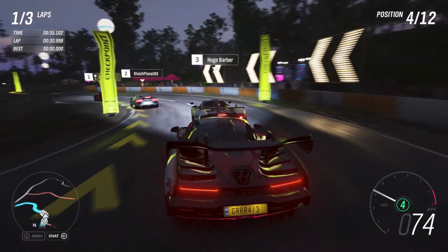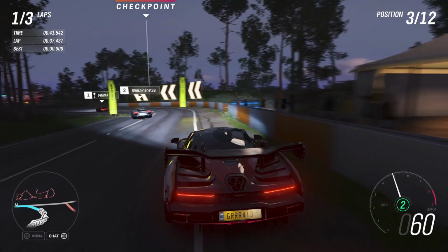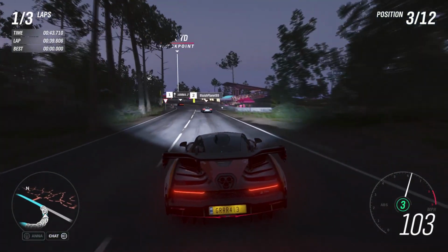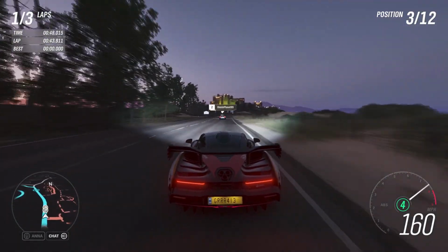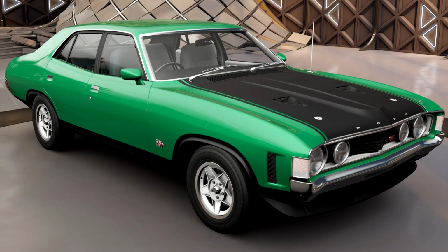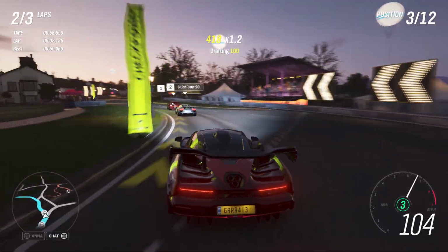Moving on to 80% completion, we have the 2005 Honda NSX, which is not worth a lot either. A lot of the cars that we're getting this month are not worth a damn. So the 2005 NSX is only worth 106,000. For our seasonal co-op trial event, we have the Ford Falcon Forza edition, but since it's the Forza edition, we're gonna yeet it on out of here. Get out of here, Forza editions. I'm getting sick and tired of them.